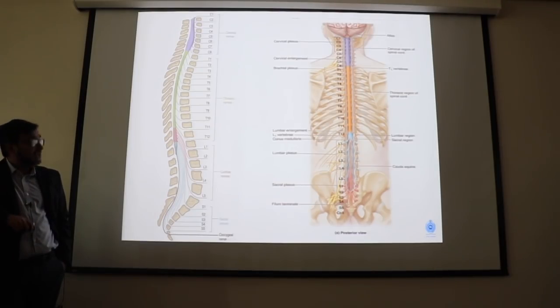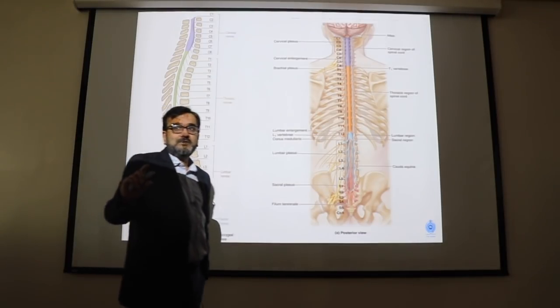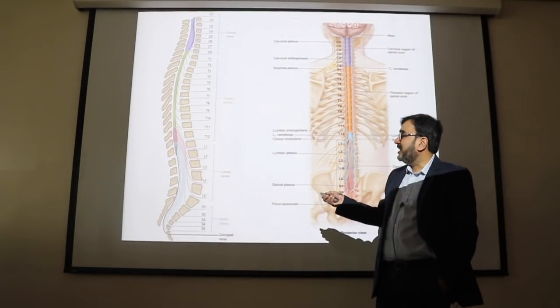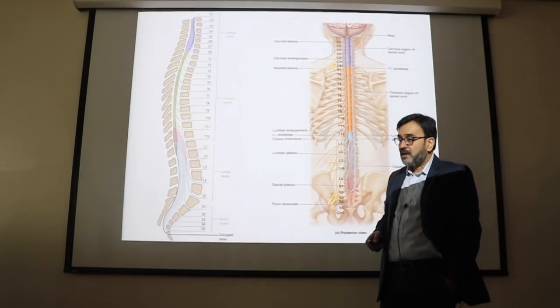In infants, it extends a little bit longer and it goes down to the disc between L2 and L3. So in adults, the termination of the spinal cord is between L1 and L2. In infants, it goes a little bit longer and the termination is somewhere here between L2 and L3.